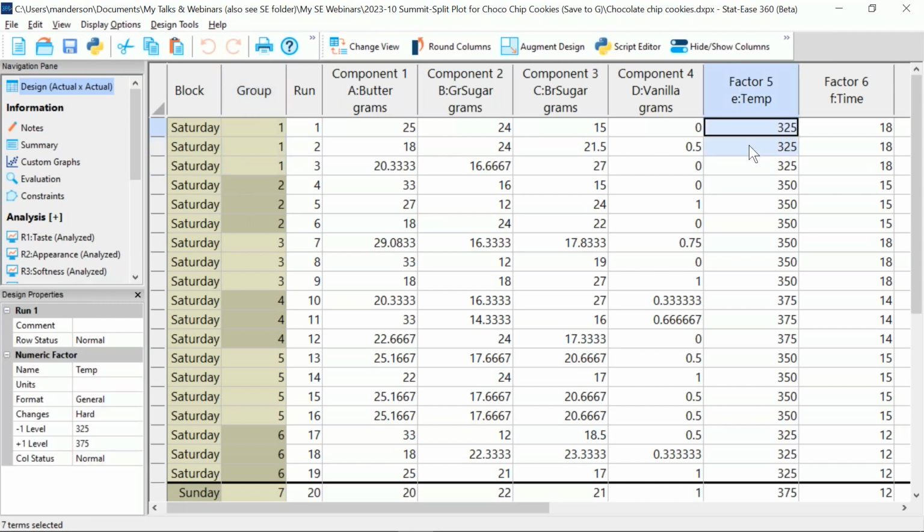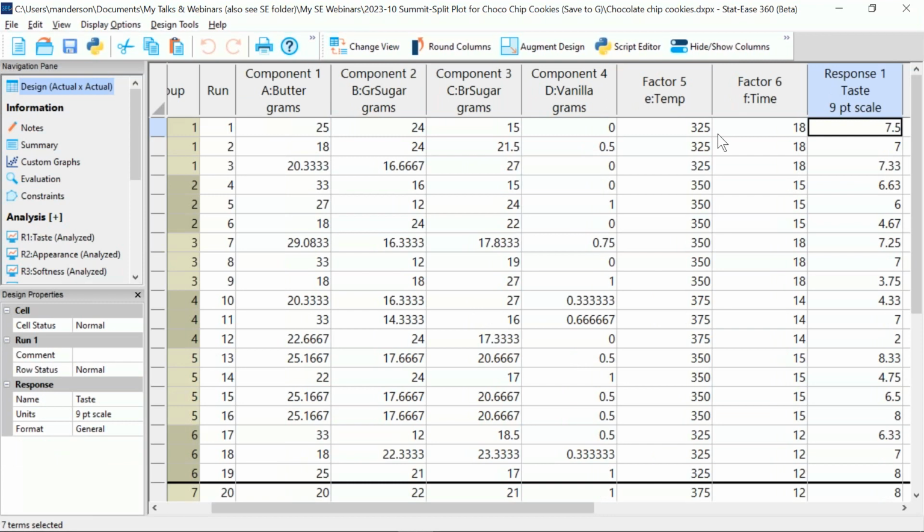Over here for the temperature and time, you see that in group 1, the temperature is set at 325 and the time at 18. So now these whole plots are randomized, but they're grouped. And then within the whole plot are the different recipes for the cookies: the butter, sugar, which is the granulated sugar, the brown sugar is component C, vanilla in grams, this one had no vanilla, and then she baked the cookie.